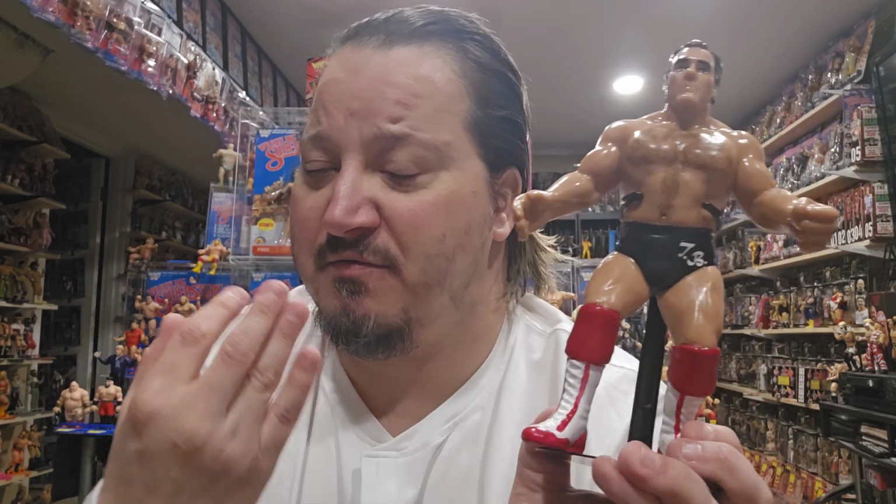I could say, okay, I watched Razor Ramon growing up. He had chest hair. All right. Okay, no chest hair on the figure. That's fine. I'm not going to sit there and complain about no chest hair on the action figure, right? But because that little design was included, that's what kind of gets me. That's what stands out in my eyes.